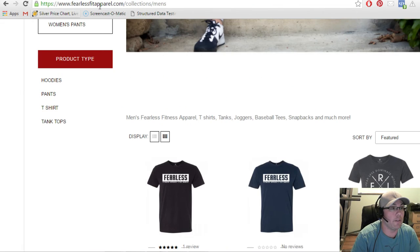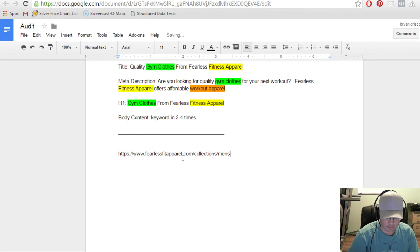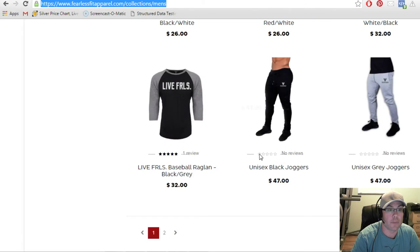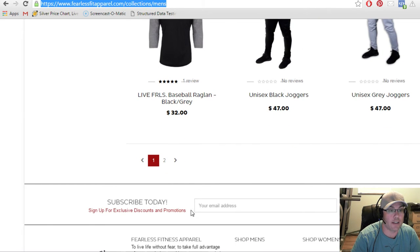So we're going to grab this URL. Title, Meta, one body. I'm going to guess there's no content on the body on this page either. Nope. So normally what you could do is toss body content underneath the fold.